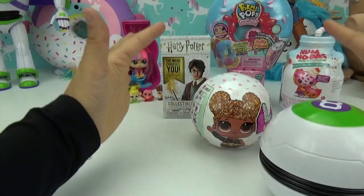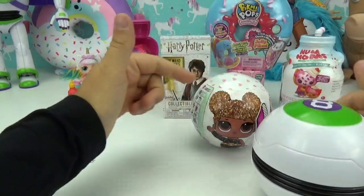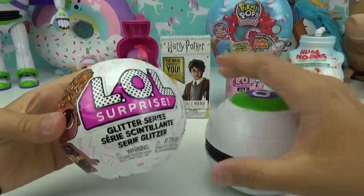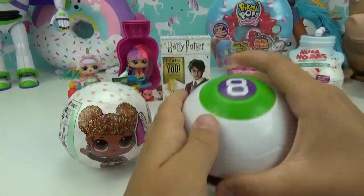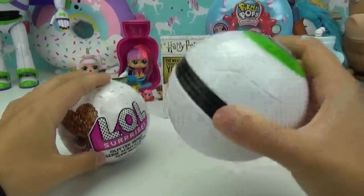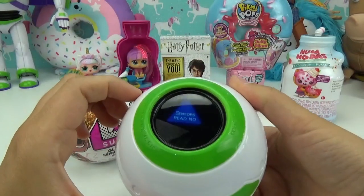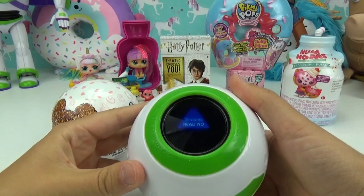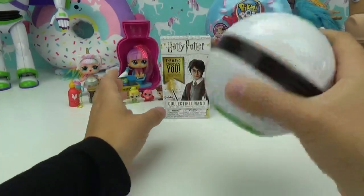We only have a few surprises left. I'm hoping we get some good luck with this Magic 8-ball so we can open up a bunch more. Let's check our luck on this LOL Surprise Glitter Series. Oh, Magic 8-Ball, may we please open up this LOL Surprise Glitter Series? Sensors read no again? 3 times in a row? Aww. Well, let's try again.